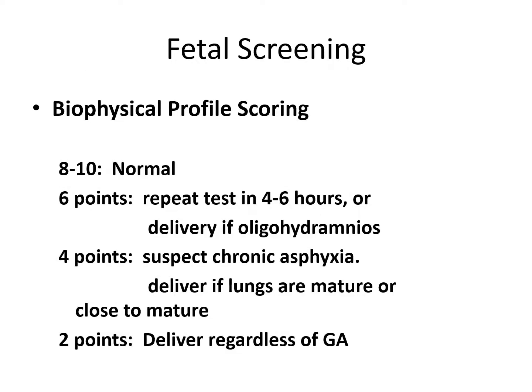If a patient has a score of 8 or 10, that's considered normal. The patient can be sent home and return in 2 to 3 days for further evaluation or repeat the non-stress test.